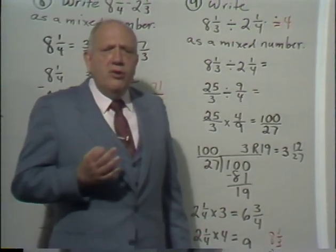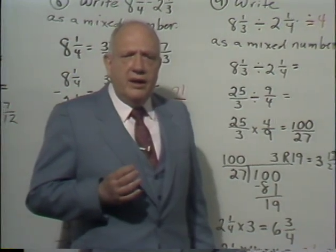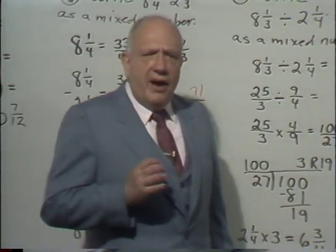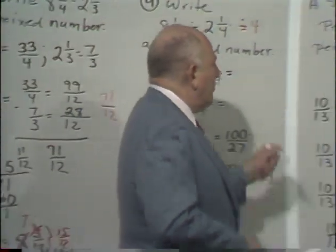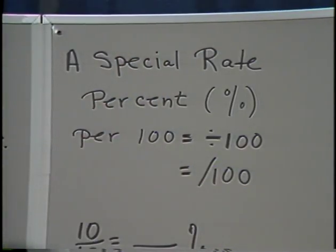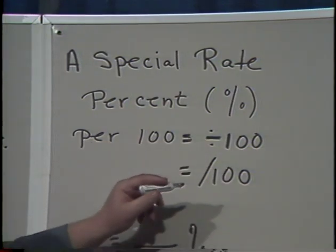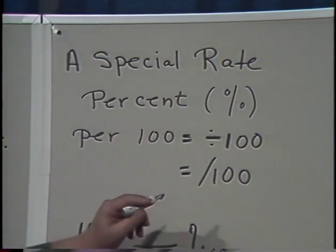Now, let me show you a very special place where mixed numbers come up quite frequently. It's a very special kind of rate. The special rate is called percent. Cent is from the Latin centum, which means 100. Per 100 means divided by 100. In fact, you know, that's where the percent sign came from.